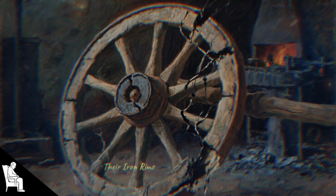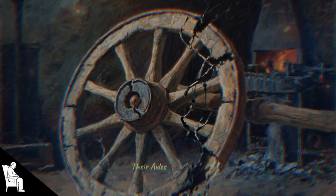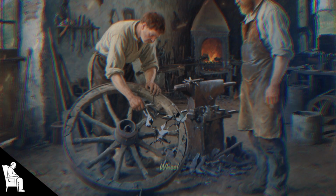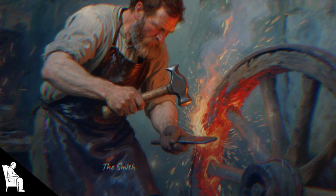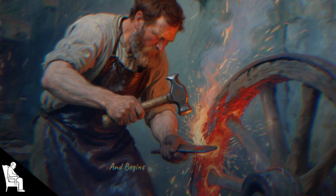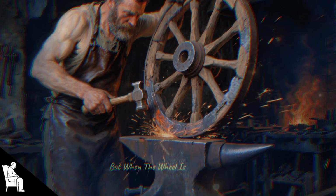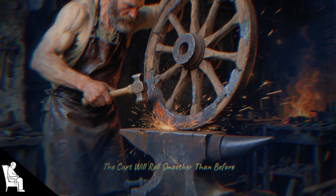Their iron rims crack, their bolts snap, their axles grind loose. A merchant or farmer arrives with a broken wheel, setting it down heavily on the floor. The smith examines it, reheats the rim, and begins to hammer it back into place. The work is slow, but when the wheel is whole again, the cart will roll smoother than before.